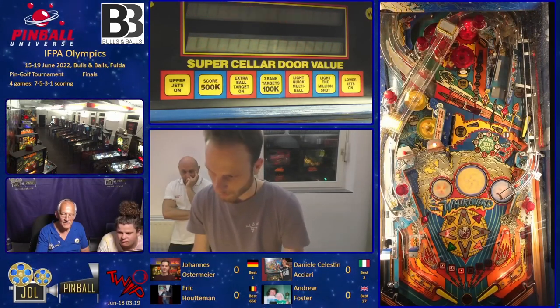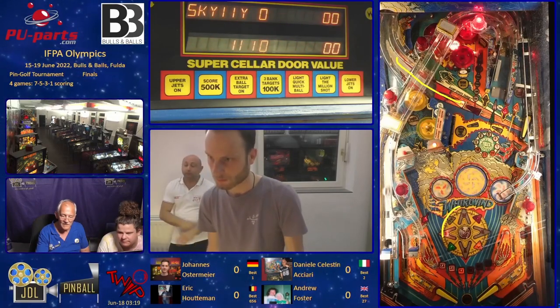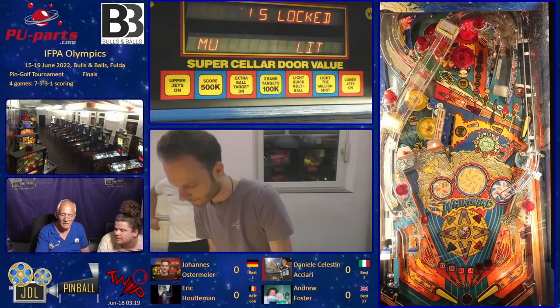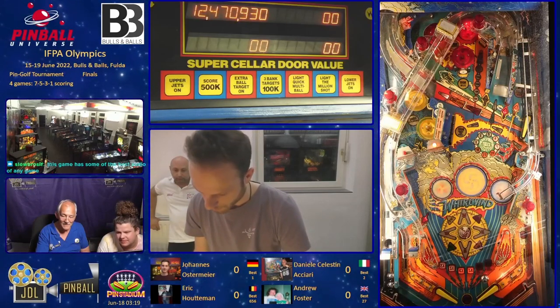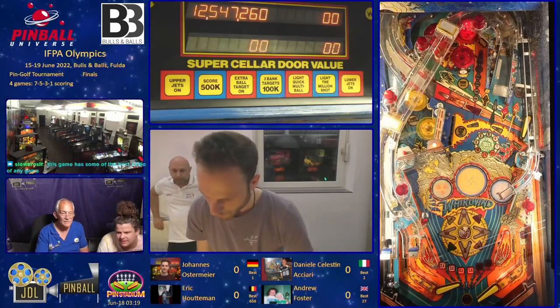And each time he does that centre ramp shot, it actually qualifies one of the direction targets. So it's pretty much every skyway now is 100,000. Oh yeah, skyway tolls are actually really valuable if you can consistently hit them. He's racked them up now.